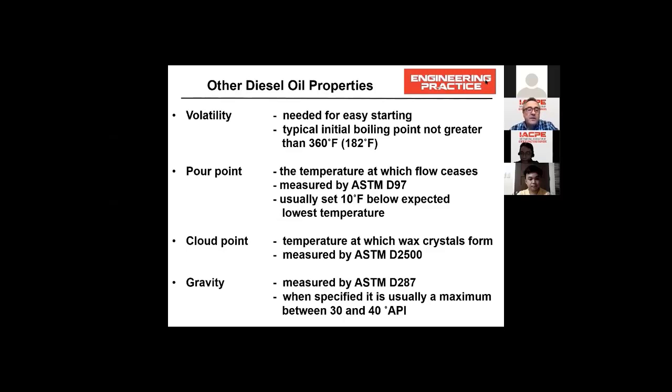Okay, so other diesel properties. The volatility is making it easier to start. The pour point. One of the reasons the pour point's important in diesel is that if you get up north, the diesel can actually set up in the lines and the engine will stop running because it can't get the fuel. And so typically what happens there is that pour point is set at 10 degrees below what the expected lowest temperature is. Cloud point, this is basically the beginning of the freeze point. So crystals start forming in the fuel, and we want to know that we're getting ready to have a problem.